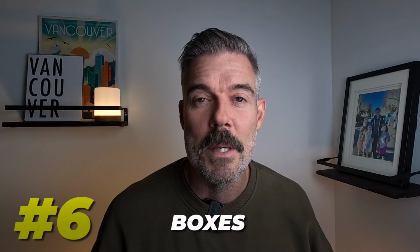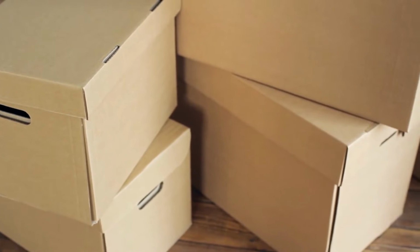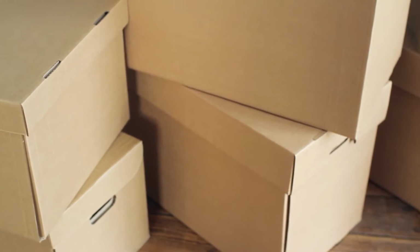All right, next tip is about boxes. I see so many people waste so much money on buying boxes, buying tape, markers and all the paraphernalia of moving. Not only do I find it an incredible waste of money, but it also has an impact on our environment, and it's totally unnecessary. You don't need to spend $1,000 at Home Depot or at U-Haul buying boxes, because there are alternatives.